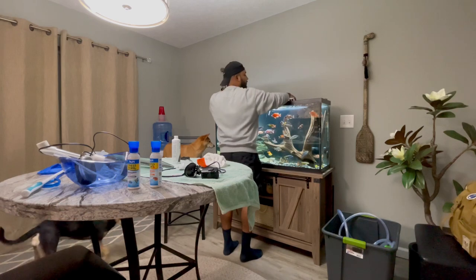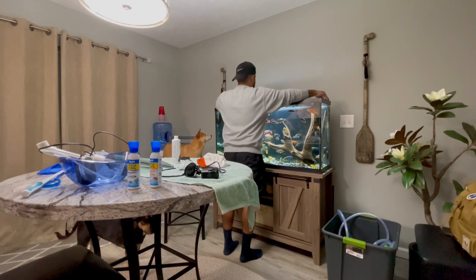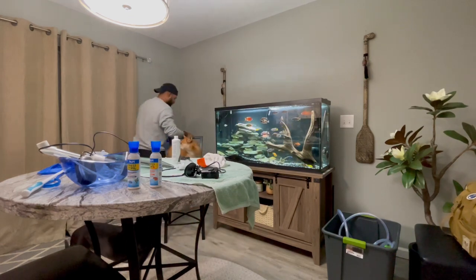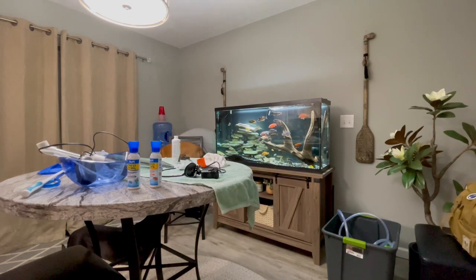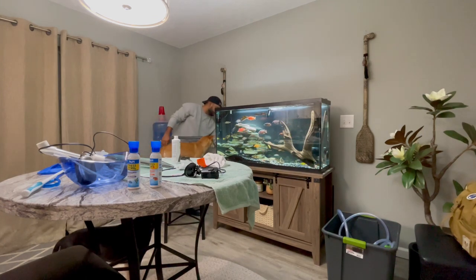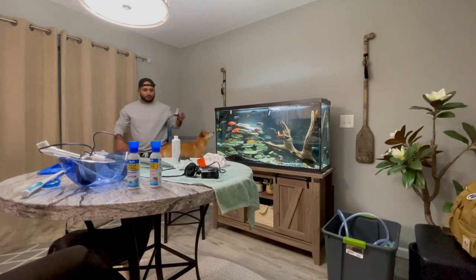So here what you actually see me doing is messing with my light, sliding it back so that way I can get into my tank without it interfering with the light at all. It actually has these extension pieces on the side that I can stretch out, so that way it sits just on the edge of each tank and doesn't fall in.